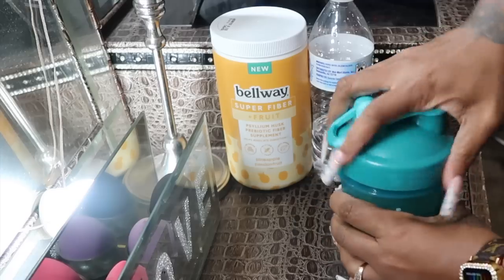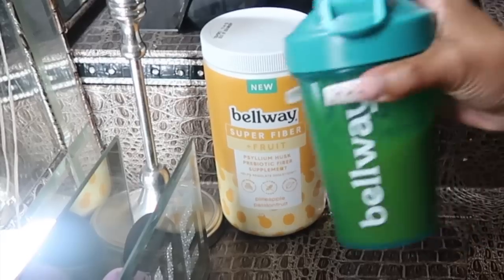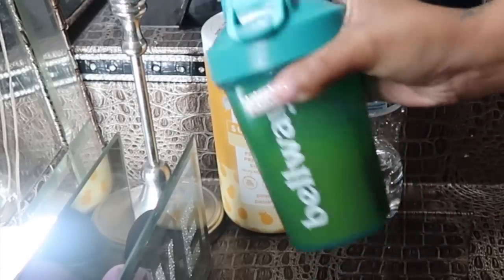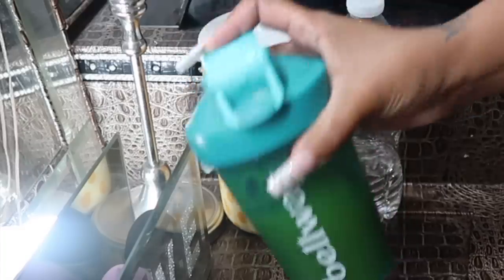Let me make sure the top is on. I don't want an explosion in my vanity. So I'm just going to shake it, shake it, shake it. And hurry up and drink this, because you want it a juice consistency, not like a smoothie or milkshake. It needs to be like juice.